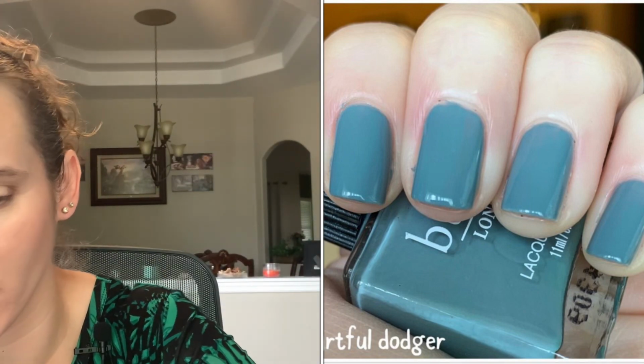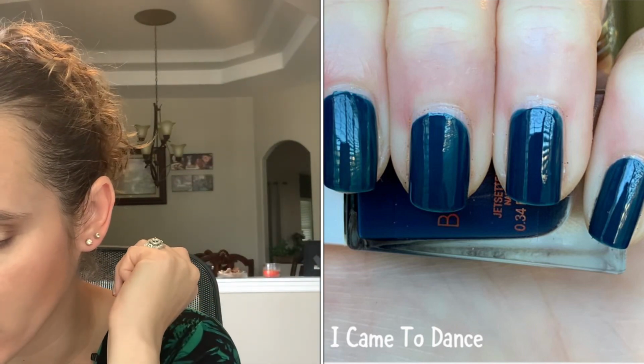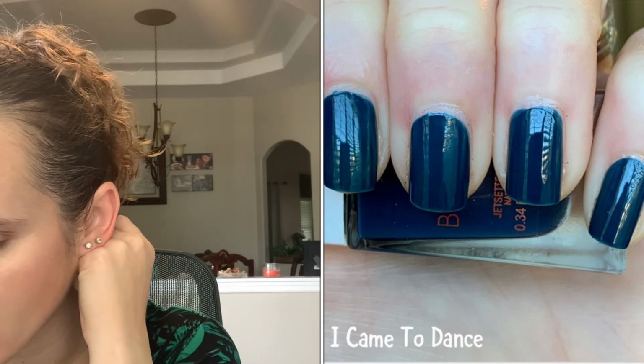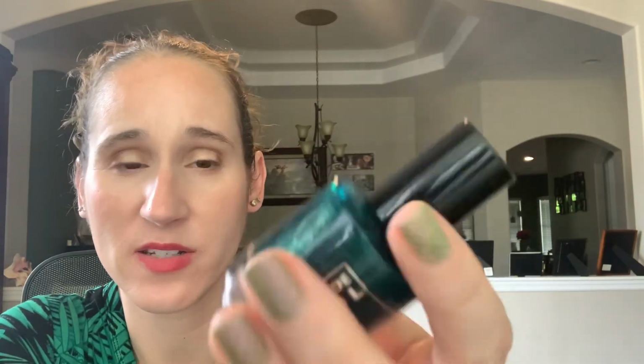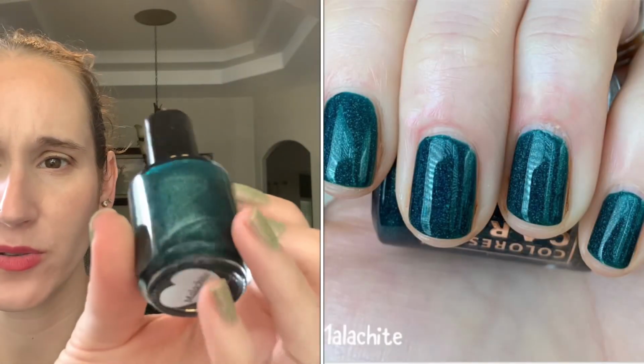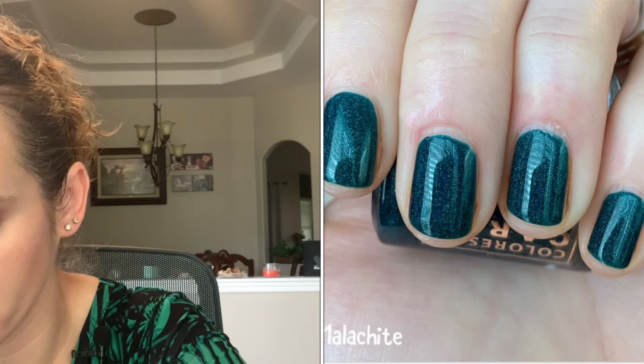Love dusty colors. Okay, then we have Believe Beauty I Came to Dance. This is beautiful. It's a really nice formula. I wore this as undies for, I forget what it was called, but I believe this is what I wore as undies for Olive Ave polish that I have. Herbology, maybe? That's really pretty. Okay, then we have Colors by Carol Malachite. It's a darkened teal jelly, and this definitely stained. But look at that, really pretty.